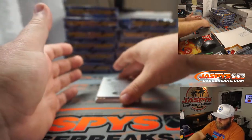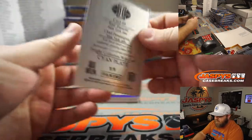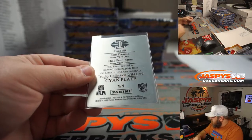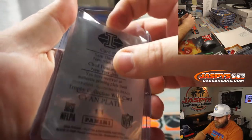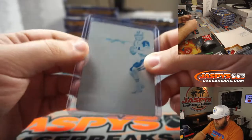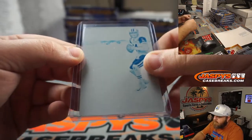First up, 1 of 1, Sam Darnold plate for the Jets. Patrick Davis from Panini Illusions Football Trophy Collection Wild Card, 1 of 1. Oh, it's a duel. Darnold and Pennington. Anybody remember the great Chad Pennington? It's really hard to see on the printing plate, but I'm guessing Chad Pennington's image is somewhere in the background.